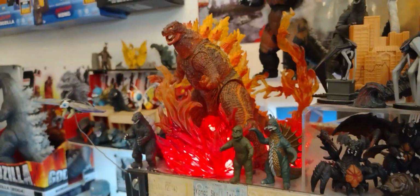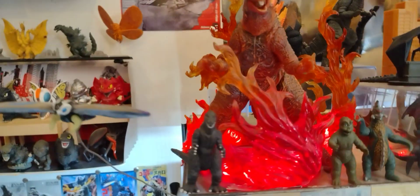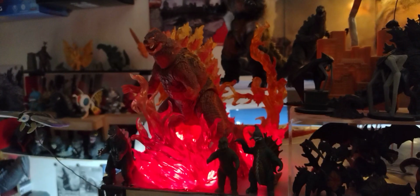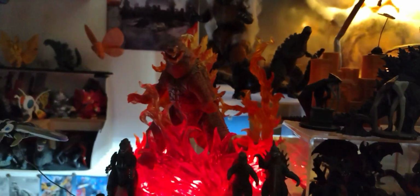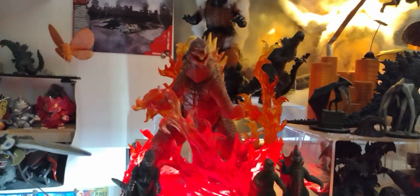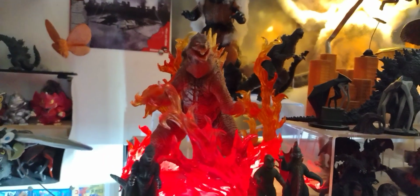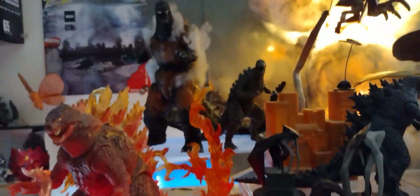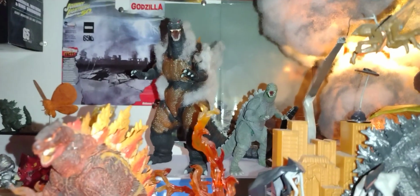That's a cool display. Allow me to flip off some of the lights here to really give that fire a nice effect, and you can really see it and enjoy it. And there you be with the lights off. Hopefully we can get it to focus nicely. But here is a nice Monsterverse Burning Godzilla display I did. And as a nice, wonderful montage to the Burning Godzilla, it's a nice Easter egg here.